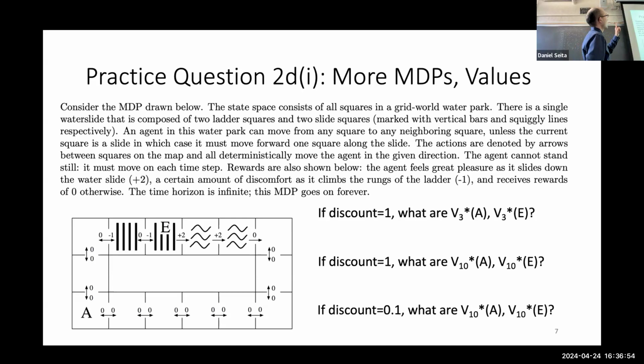Yeah. Oh yeah, the actions are denoted by the arrows between the squares on the map, and all are deterministic actions. And the agent cannot stand still. So you have to pick something to do.